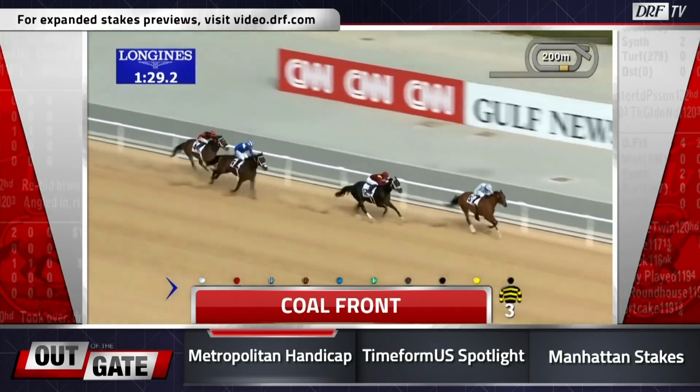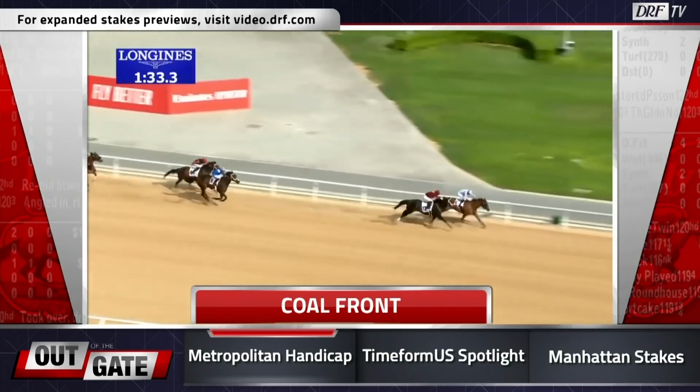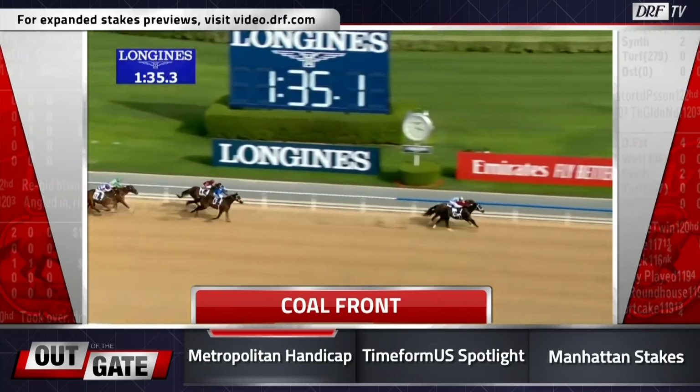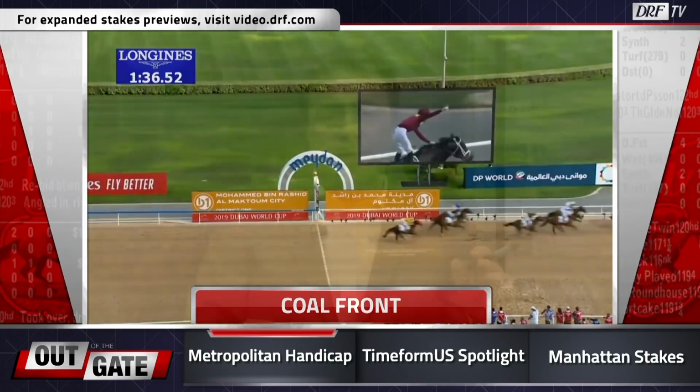I don't love the inside post position for Coldfront in the Met Mile, but I know he's got some speed, and I think he can tuck in right behind the 2 quick ones, Matoli and Promises Fulfilled. Coldfront hasn't done anything wrong in his last few races. He likes the one-turn mile. I'm going to go with him at 6-1 on the morning line in the Metropolitan Handicap.